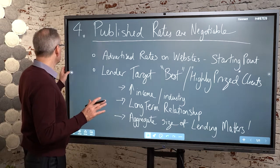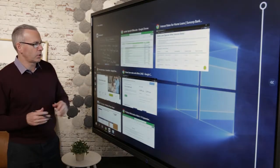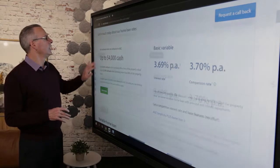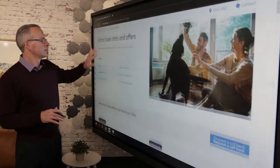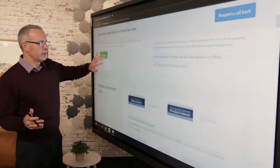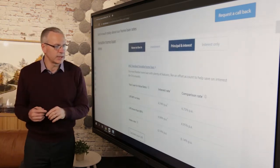So I will pause now and we'll go over and have a look at what we've got here for a lender, right? So here we are on ANZ's website. And so this is their home loan rates. So this is obviously a starting point where you can get to learn more about the way in which banks operate. And here's probably a good starting point.